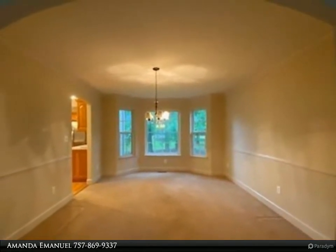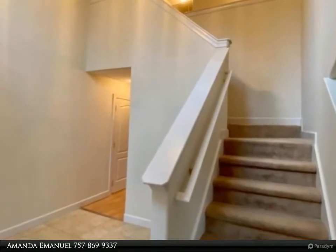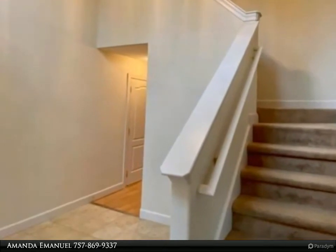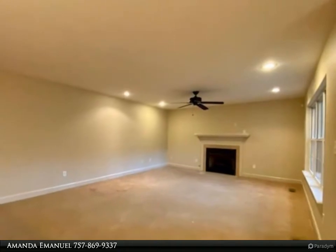Upstairs find 4 spacious bedrooms. Explore the amazing common ground areas in your neighborhood, or take a stroll to the highly sought after shops and eateries of Downtown Smithfield. Pack your walking shoes and explore the beautiful trails of Windsor Castle Park.